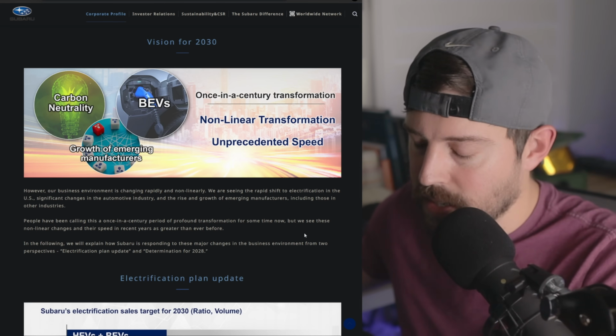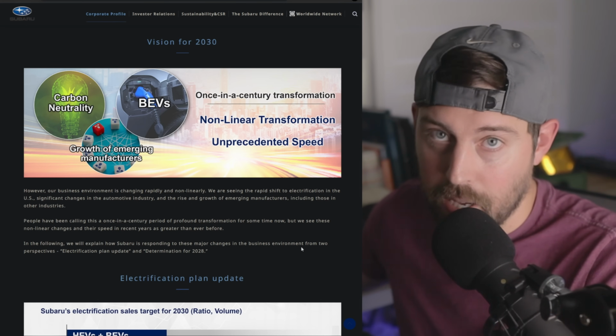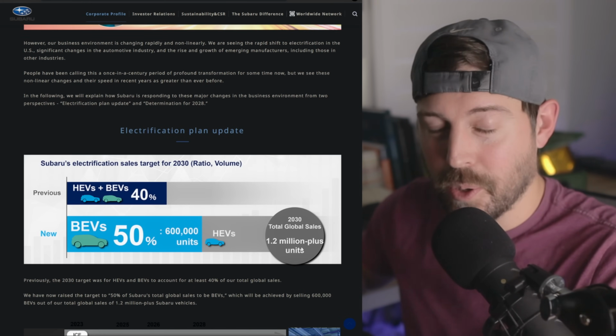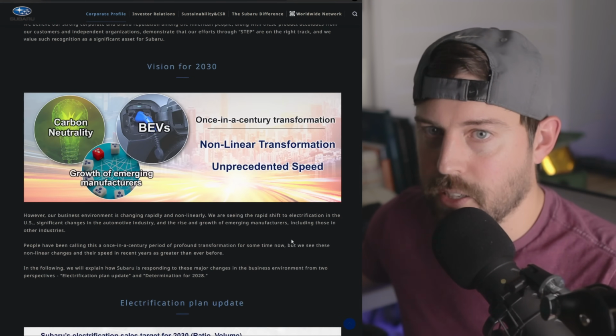I mean, you could say the CX-50, but the CX-50 really is just a stopgap using Toyota's tech until Mazda comes out with their own hybrid tech. Probably also using Toyota's expertise to some degree. It'll be interesting. So let's get into a little bit of Subaru's electrification plans.